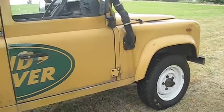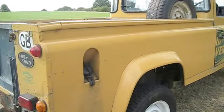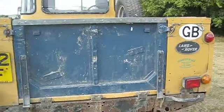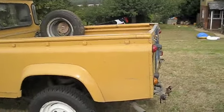I've used it for off-road use on golf courses and for building my house. That's why I bought it in 2003, to help me build the extension to my house. And it's been a fantastic workhorse in that regard.